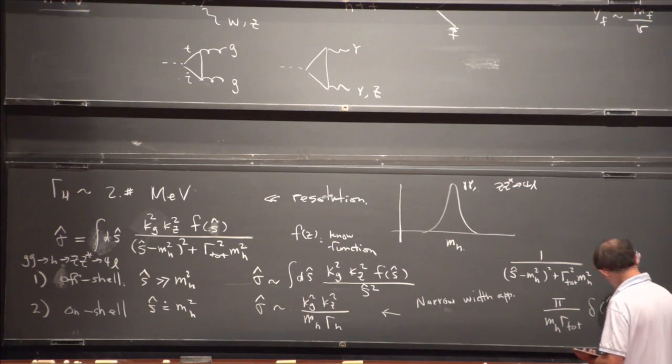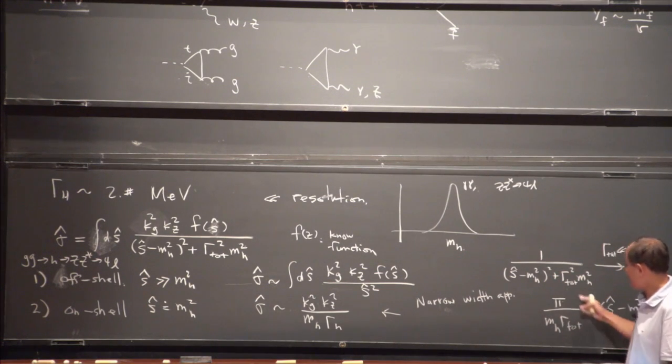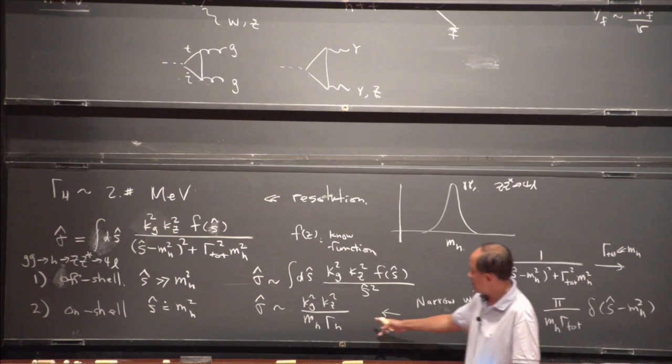Becomes a delta function. I mean, this is actually one of the ways to define delta functions. You take a Breit-Wigner and shrink the width. This is one of the defined delta functions. And you have to be a little bit careful with the prefactor. Once you use that, you get this.